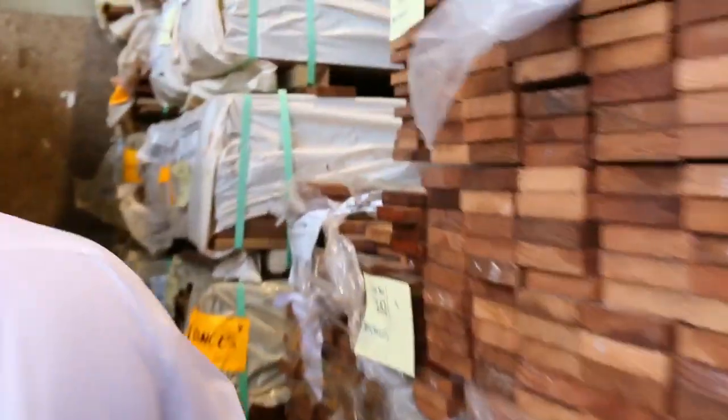In behind there, we've got the spotted gum decking in the 86 by 19. We've got big heaps of that in tomorrow.